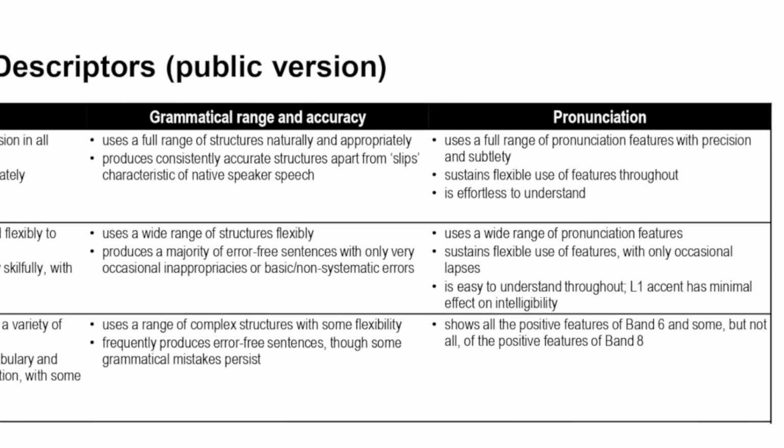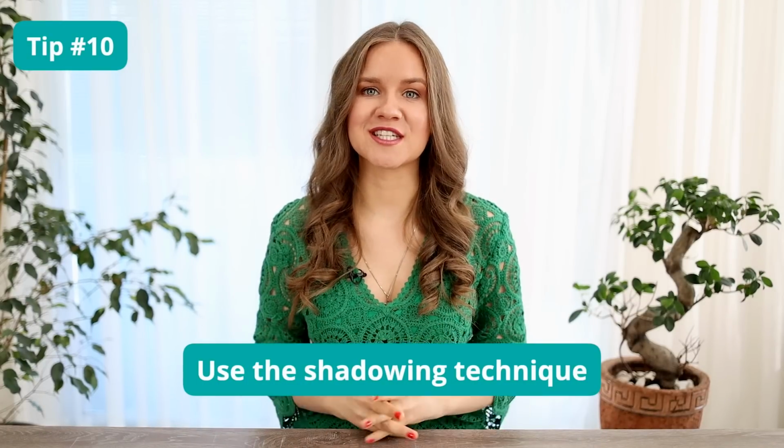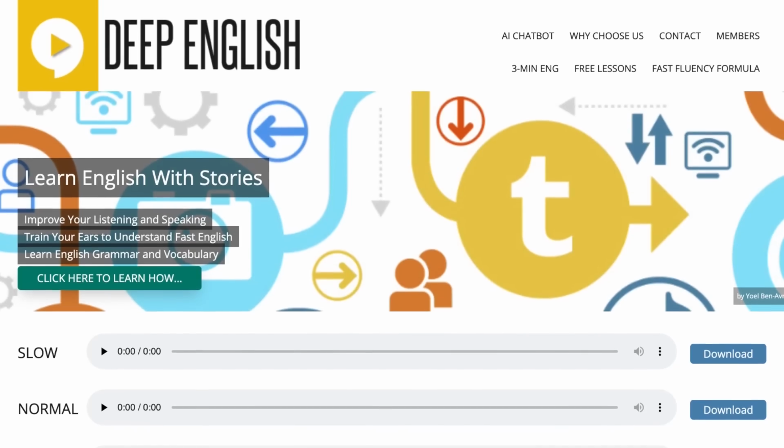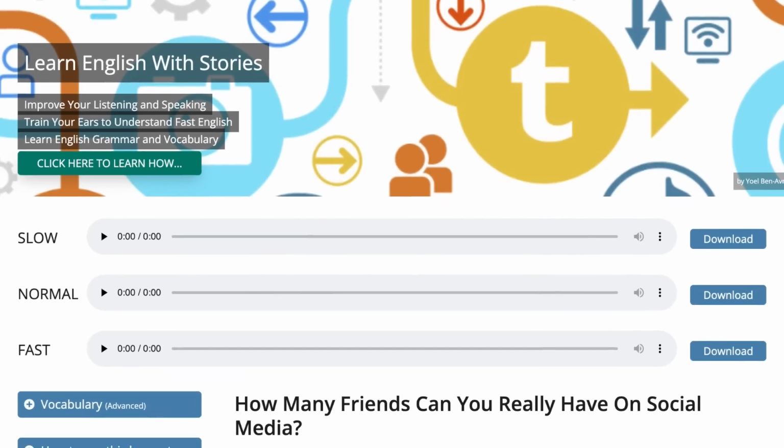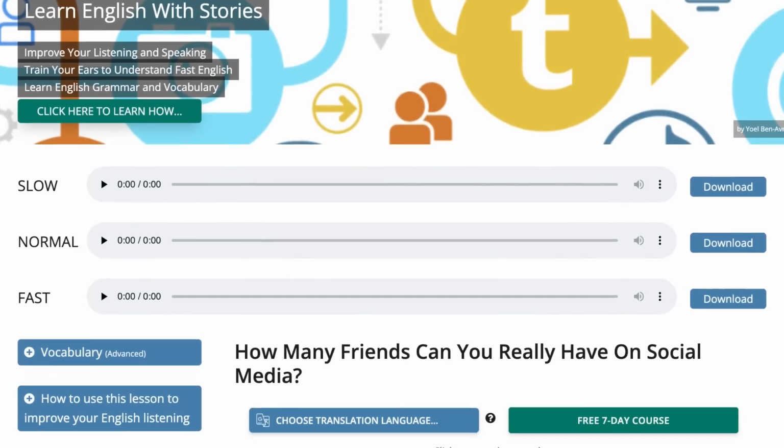Finally, the last criterion is pronunciation. You should be able to use a full range of pronunciation features with precision and subtlety, sustain flexible use of features throughout, and be effortless to understand. The best way to achieve all this is to use the shadowing technique. You can use the Deep English website, where you can listen and repeat, imitating the speaker's intonation, pronunciation, and pitch.